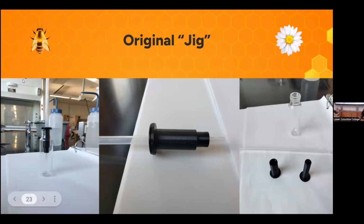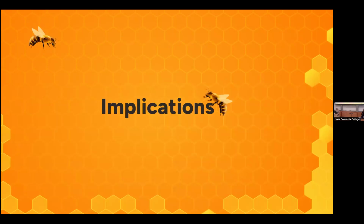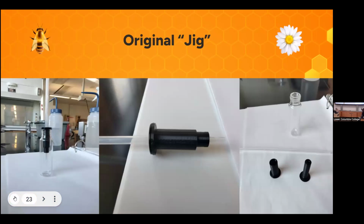So this was the original injection jig, where we had a plastic pipette that we would cut up in order to fit over top of one of our micropipettes, and we would place it through this 3D printed jig and place it on top. From there, we would be able to put the honey in without causing any spillage. The original jig was a two-part system. You may have noticed our second jig became one part. This entire process was continually worked on.